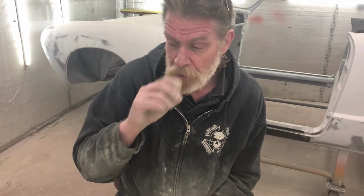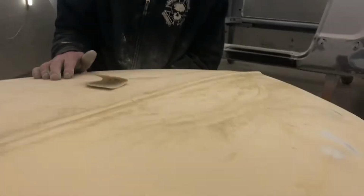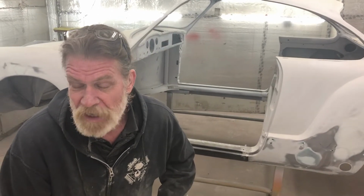Otherwise, it'll get imprints. And so, the plastic, after the paint's cured, will actually protect it from getting any contamination in it. Because as you can see, we're in a pretty dusty environment. We've got metal shavings all over. We've got talc and fillers and dirt. So that's the reason for the plastic.